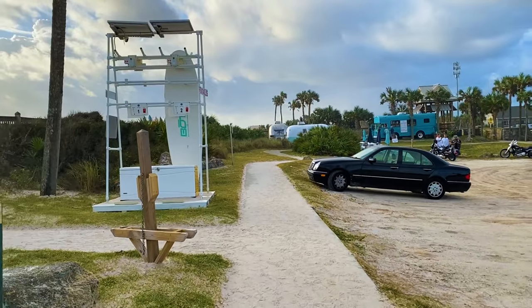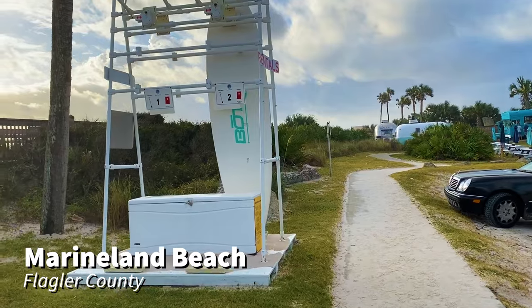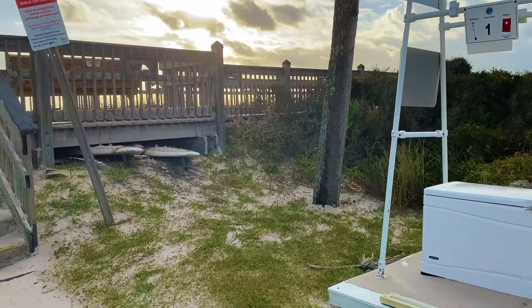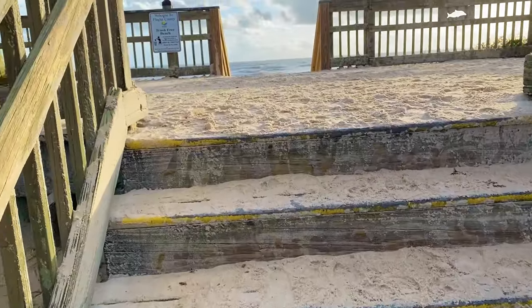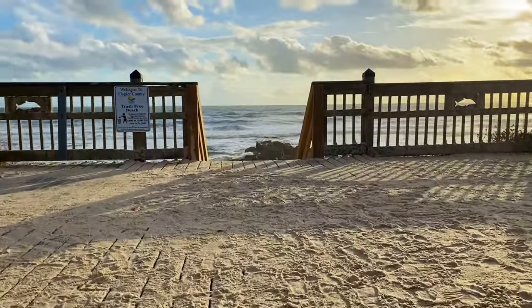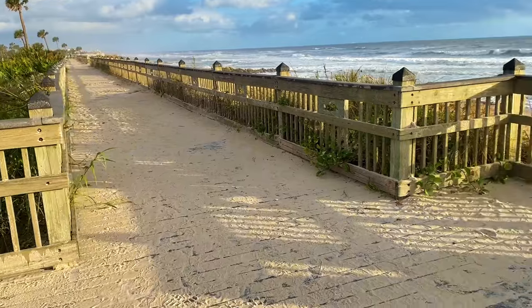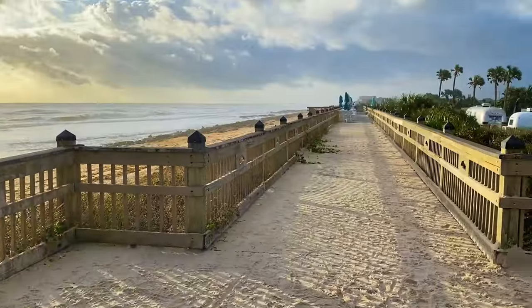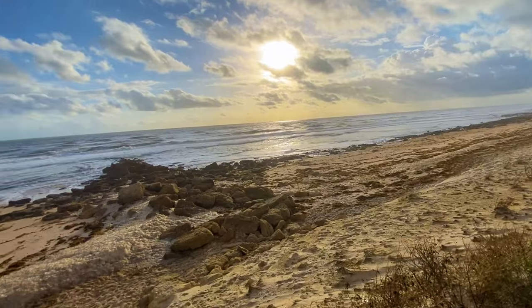Okay, we're checking out Marineland Beach, and they've got little food trucks over here with tables and chairs. And there's some tables and chairs up here, but look at all this sand got washed up onto the boardwalk. Wow. It's all sand. But there's all the little tables and chairs. Let's see what the beach looks like.